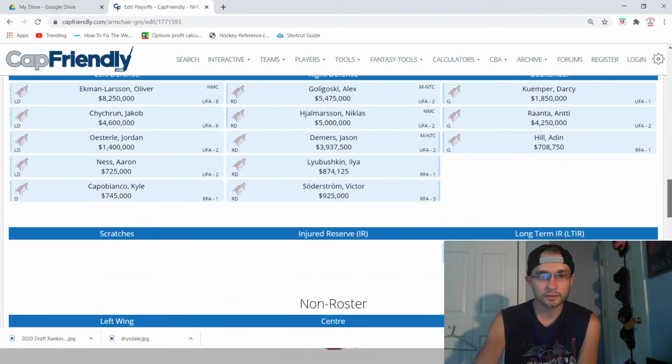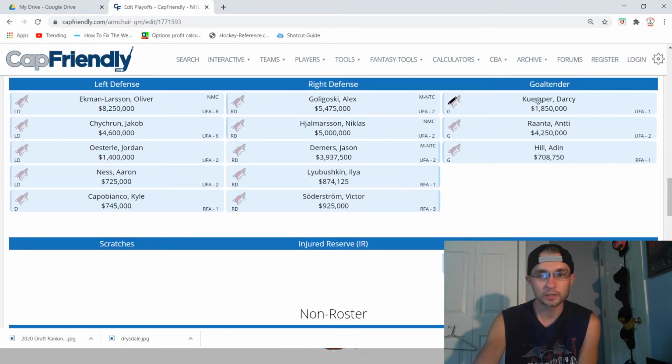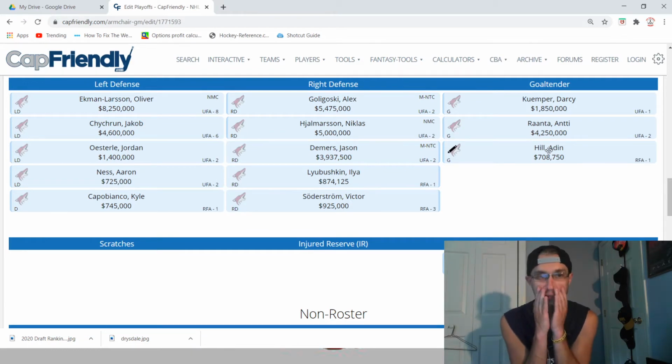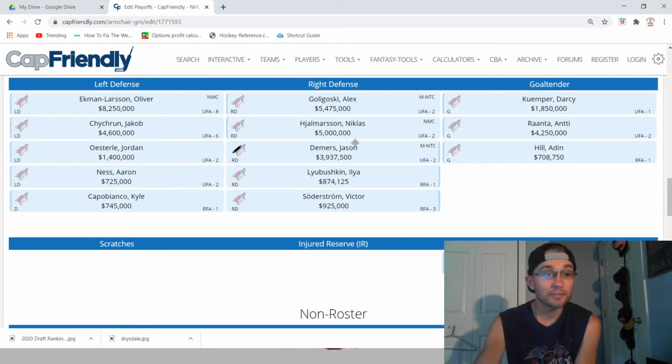Moving on to defense and goaltending. Goaltending's easy. Darcy Kuemper's your starter. He's back healthy. That's huge for them. Antti Raanta is your backup, and then Aiden Hill will get the call as the third goalie. D pairs. This is interesting because they have options. They are healthy now, and they have a lot of defensemen. I would say they have at least 7, if not 8 defensemen I think could play regular NHL minutes.